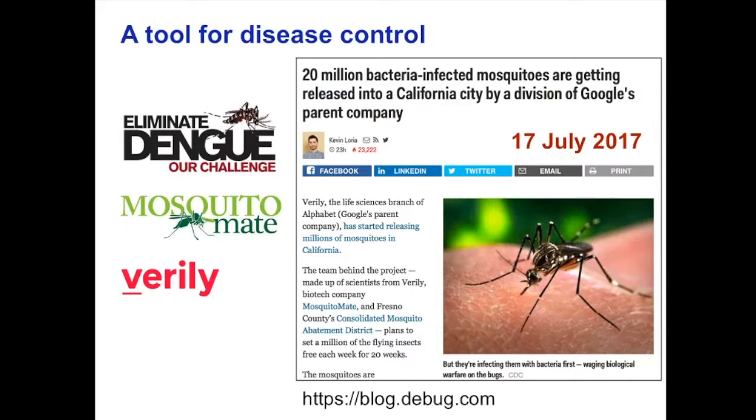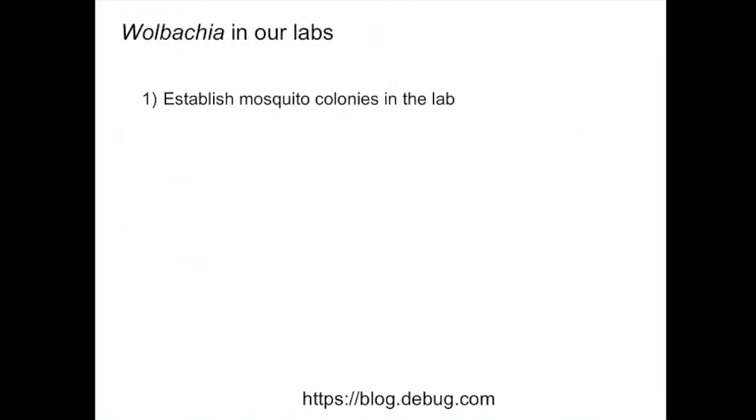So this is exactly what we're trying to work with and establish here in Hawaii. And from our perspective at UH, we're trying to work with just things that are already here in Hawaii. And so I'm going to walk you through the steps of what we've been up to. The very first thing is you need to get mosquitoes in your lab. So you need to establish mosquito colonies in the lab.